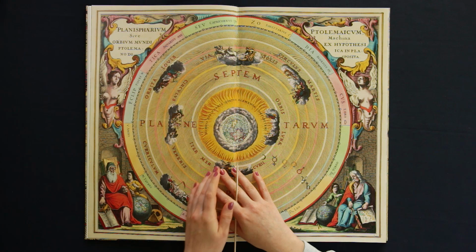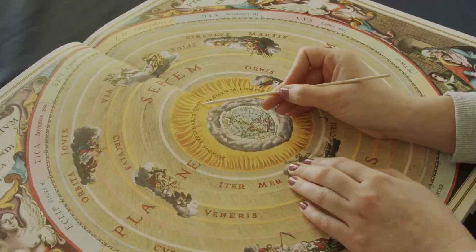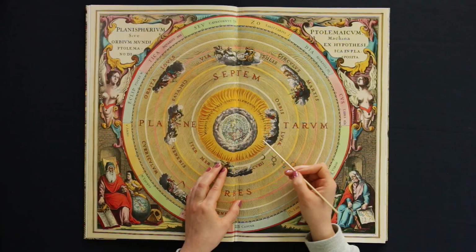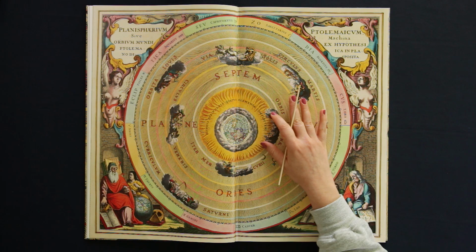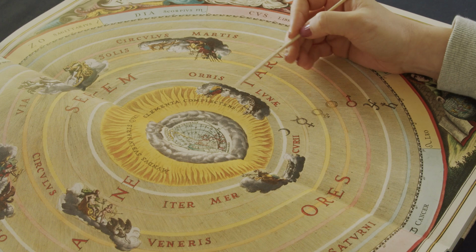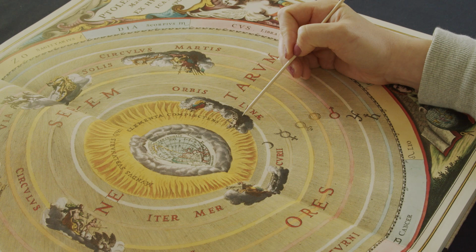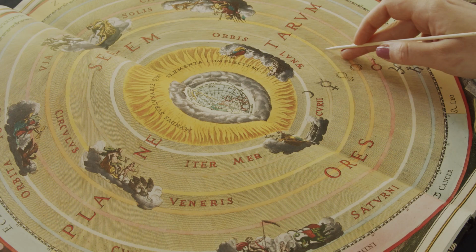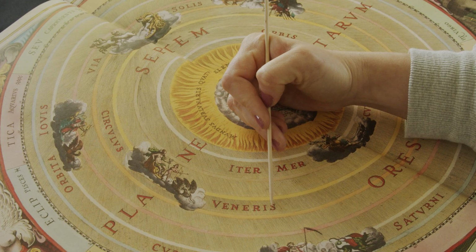Then here we have Mundus sublunaris quattro elementa complectans. So this is the sublunar world of the four elements. And out here we have the seven orbs of the different celestial objects. We have orbis lunae, the orbit of the moon. We have, let's see, Eta Mercuri, so Mercury. Then we have Curriculus Veneris, so Venus.